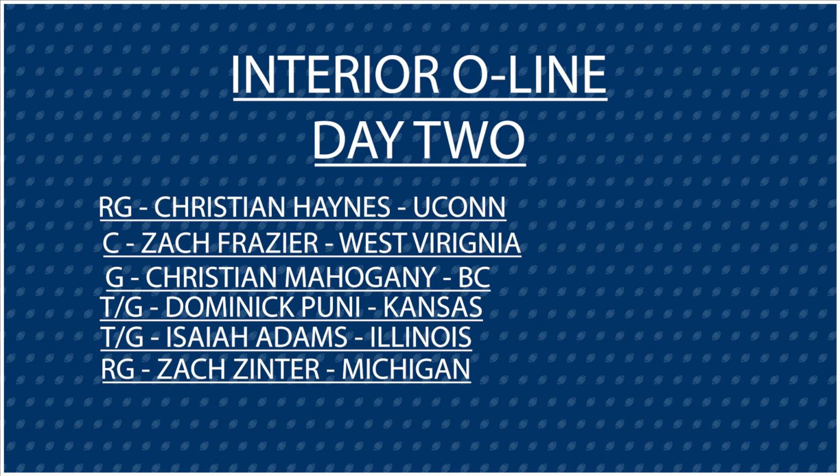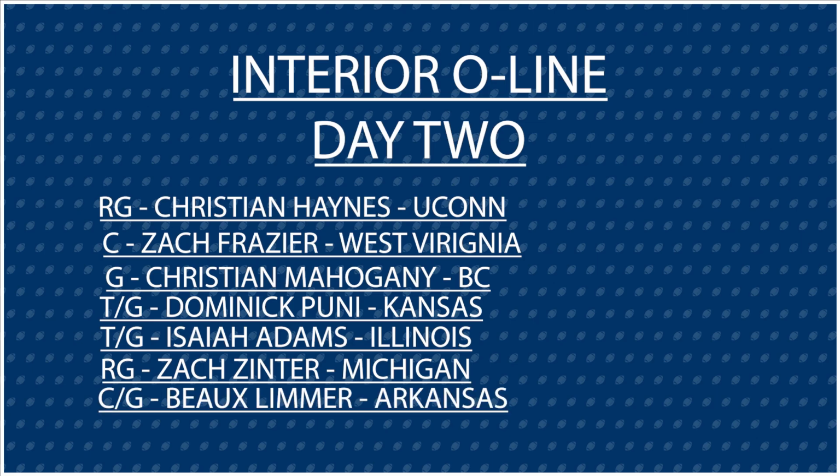Next, we have another Senior Bowl guy, Bo Limmer from Arkansas. This guy might move in my rankings throughout because we saw a pretty drastic improvement, I think, throughout the days of the Senior Bowl. 6'5", 300-pound center guard. More accomplished run blocker than pass blocker, I think, at this point.